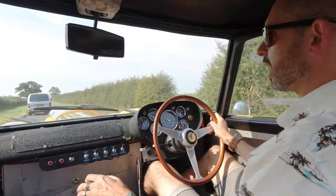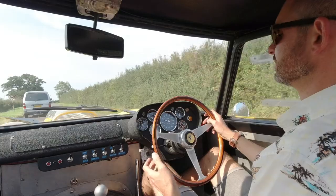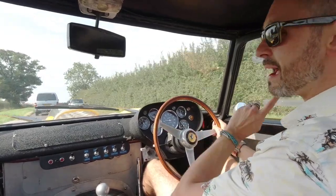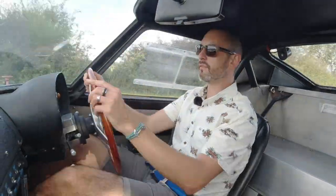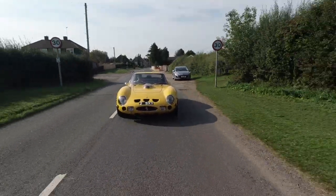Is a modern car clutch, so it's very, very light. The throttle is light, but the travel is massive, like really massive. I quite like that. I thought for a second it can't go any further than this. This has got to be it, and it went a lot further.